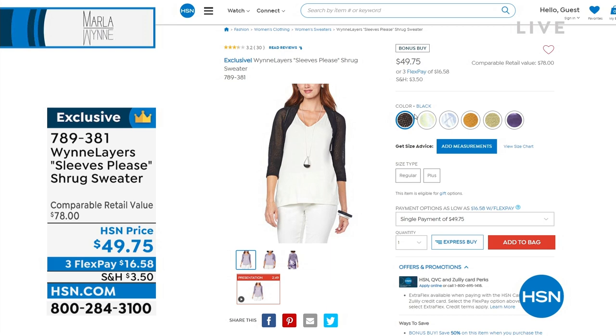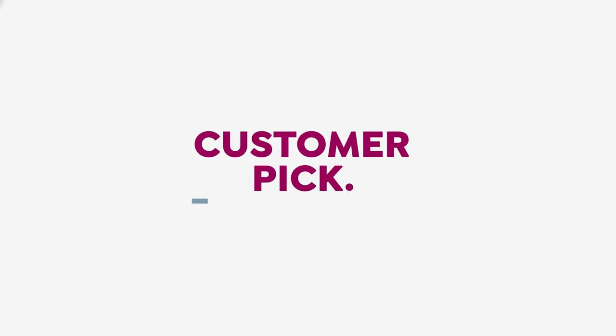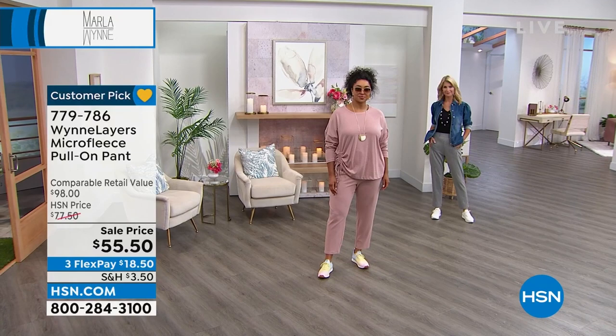So stay on the line and please just save me one size small in this rose color, because I love this. And let's talk a little bit about the pants. Look how adorable these pants look. I know. To see them. I love that with that jean jacket, it's getting such a workout.